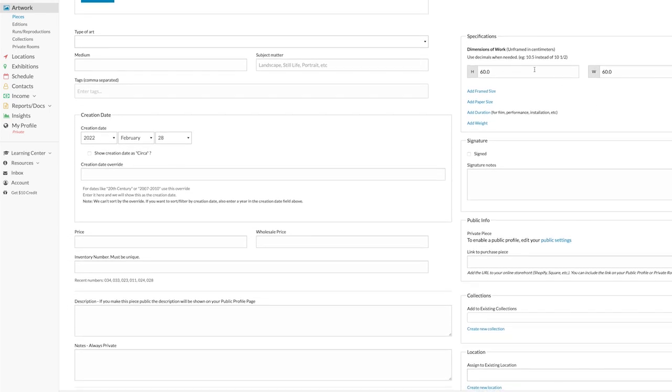You can add the size of the actual canvas and then you add the frame size, whether it's been signed and maybe you want to put where it's signed, the price, or if there's a wholesale price, inventory number, you can use that, description, maybe you want to use that because there is a public setting and there's a private setting. None of mine are public, but it's another way of getting your work out there. And then notes, which are always kept private.